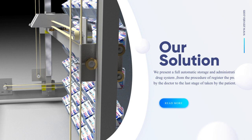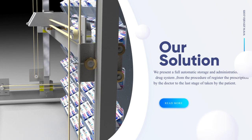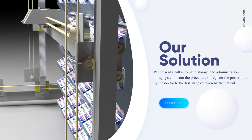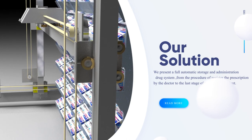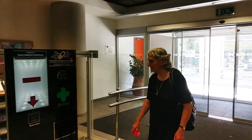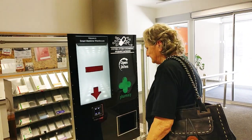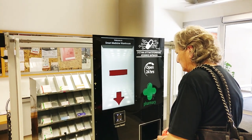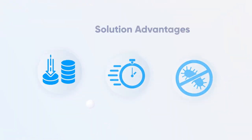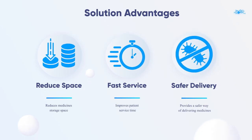We present a full automatic storage and administration drug system, from the procedure of registering the prescription by the doctor to the last stage of taking by the patient. We offer a solution that reduces medicine storage space, improves patient service time, and provides a safer way of delivering medicines.